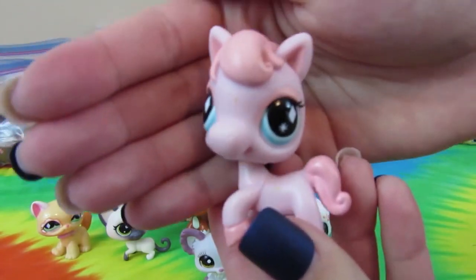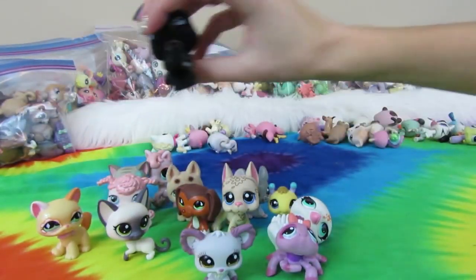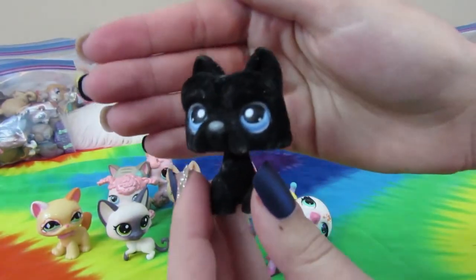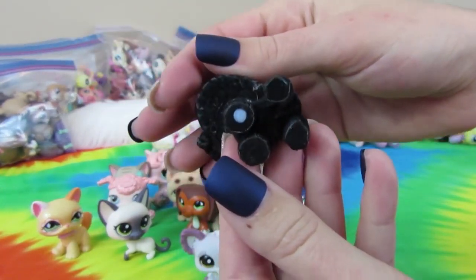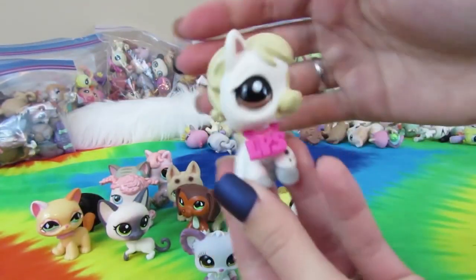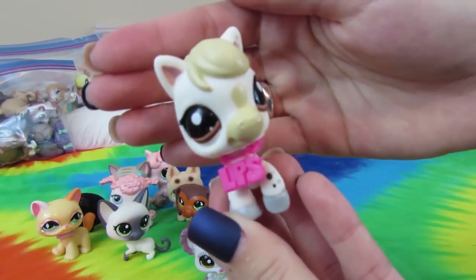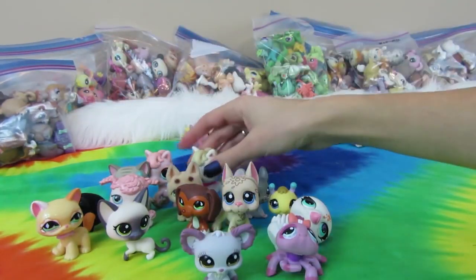We have a pink horse with a blue magnet. This is another velvet dog, and he is one of my best velvets. He's just in really good condition for a velvet. Sometimes the velvet ones can get pretty bad. I love this horse. He even came with this necklace that says LPS. So I don't know. That one's just really special to me too.